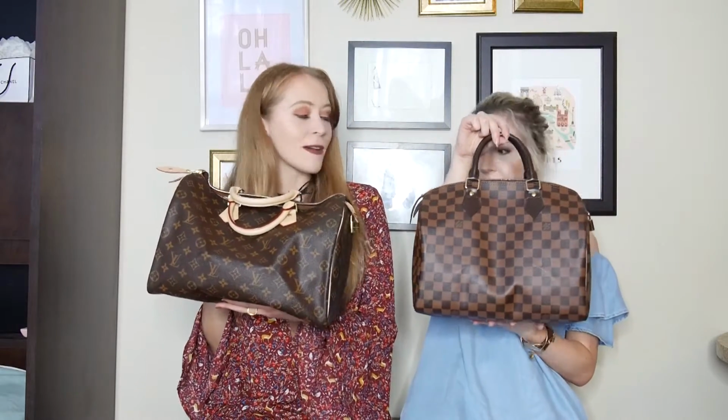This is our little comparison between the Speedy Monogram in 35 and the Speedy Damier Ebene in 30.